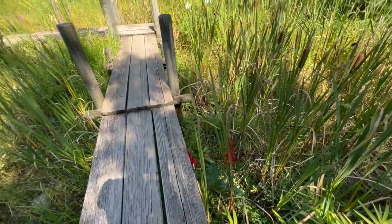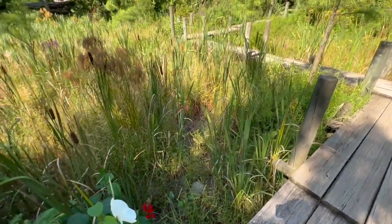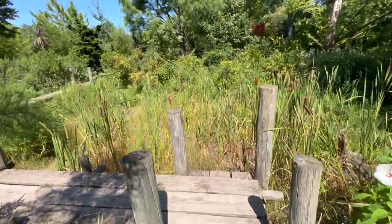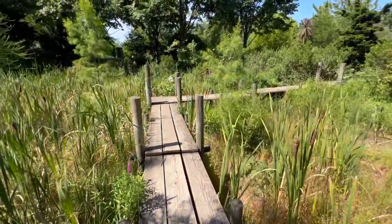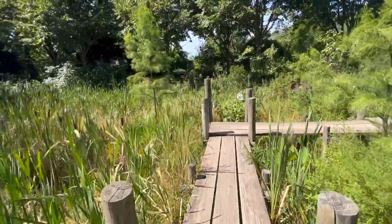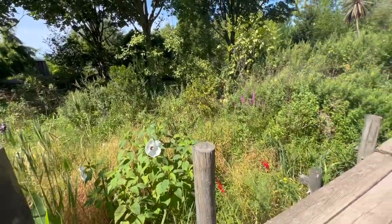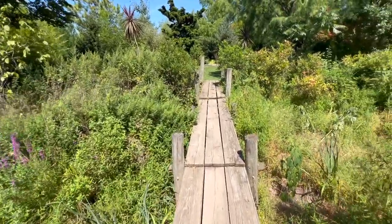Oh, that looks like lobelia down there. Oh, and some hibiscus and a bunch of catkins. Okay, so this is the swamp garden. I ran into some people. They were lost. The guy was like, if you know where we are, good luck to you. I said, yeah, I think we're in the swamp garden.